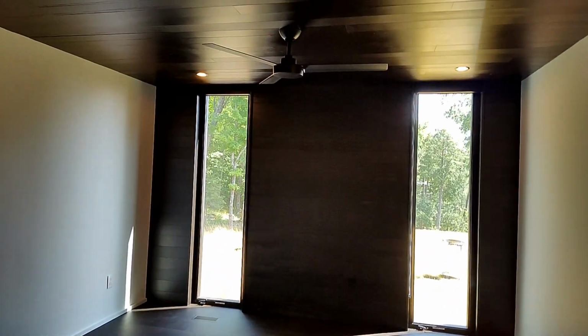And then here is the other bedroom. This has two windows, very nice. From the headboard looking out, you do have somewhat of a view through the trees of the water, but it's minimal.